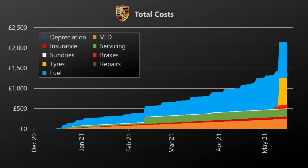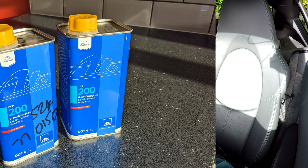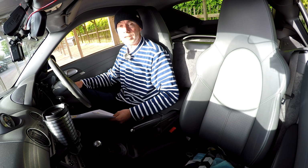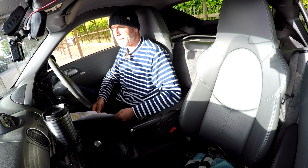today. So the recent brake spend, the red section here, was simply the cost of some half decent brake fluid I had put in last week. After today, I'm back here in July for a full track day, so I will definitely need new pads and discs all round before then. But I will be fitting standard discs and pads.